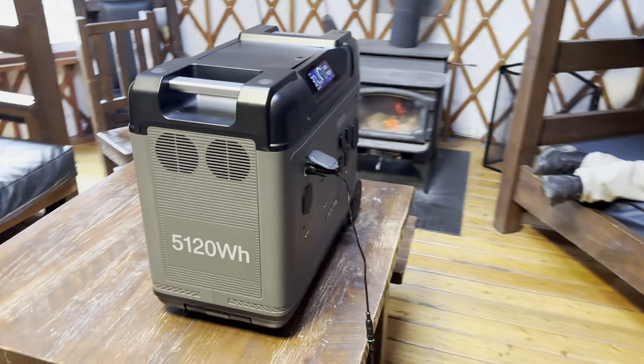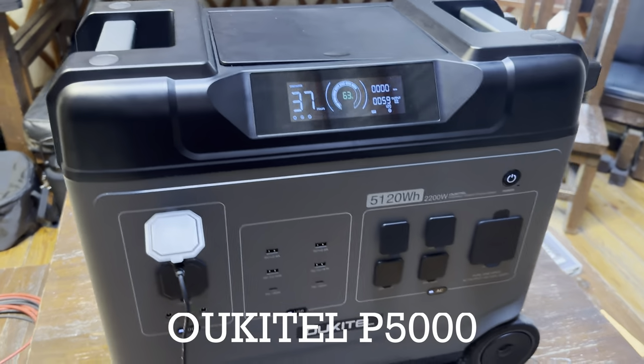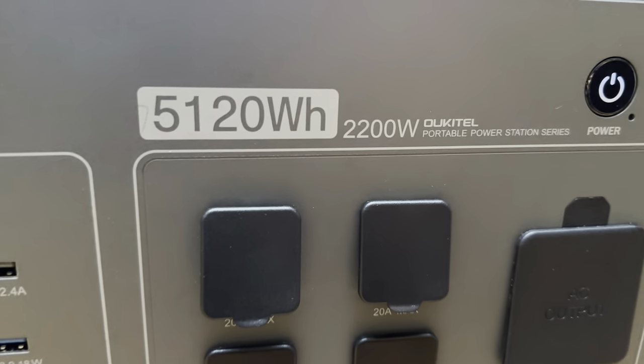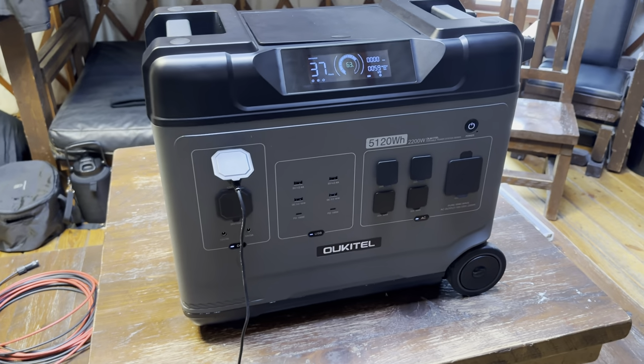Well, guys, we're almost all packed up, as you can see. So let me show you this massive power station that we use to power everything in this video. This is the Okotel P5000. This thing has 5,120 watt hours with a 2,200 watt inverter. So basically, you can run anything that you run at home with this thing.